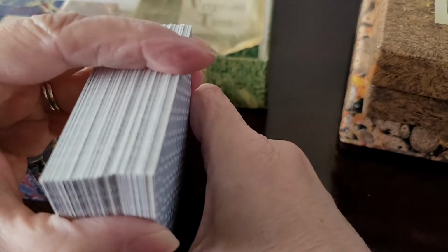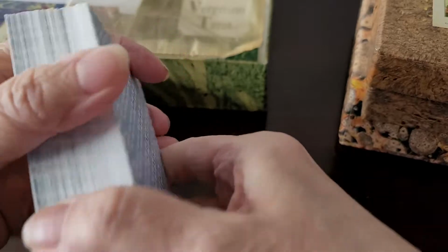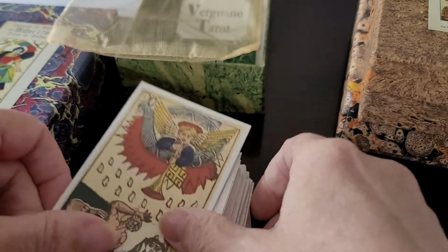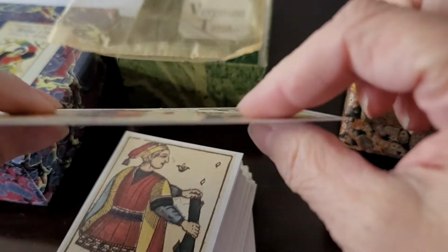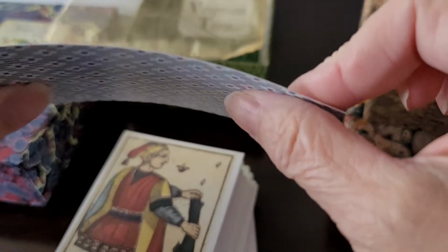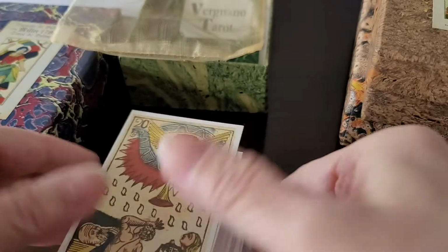This one is not as thick as the other deck that I showed you, but it's comparable. Are the cards flexible? To some degree, yes, they're flexible. But again, I would never riffle shuffle these. I have too much respect for my cards to riffle shuffle.